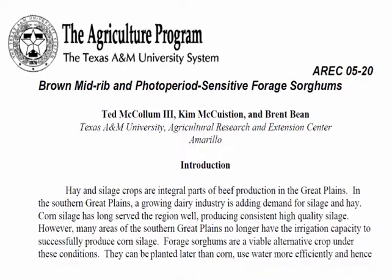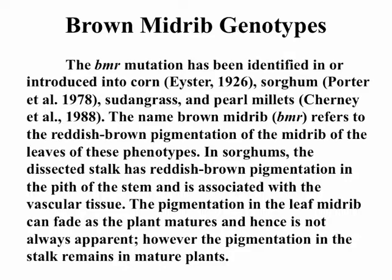Now, I was looking to find a good, detailed, simple explanation on the genetics of BMR, and I came across an excellent article, and in fact, you'll have a copy of this article as well, put together by these folks there at Texas A&M. So I'm going to give you a couple of excerpts because it explains the process well and has a good bit of data going along with it. So just bear with me as I read through a couple of things here.